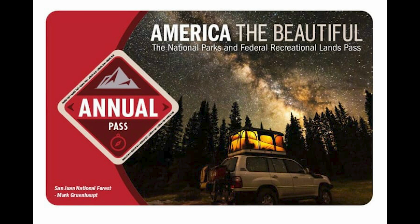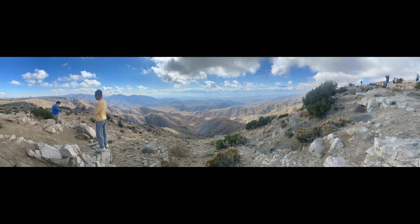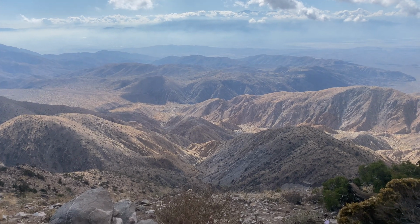We then entered the park with my America the Beautiful National Park Pass, which had already paid for itself way back in January. Our first stop inside Joshua Tree was Keys View, which looks over the Coachella Valley. Unfortunately, it was a typical hazy day, so I couldn't see too much detail, but I've been told that on a clear day, you can see as far as Mexico to the south. Keys View.